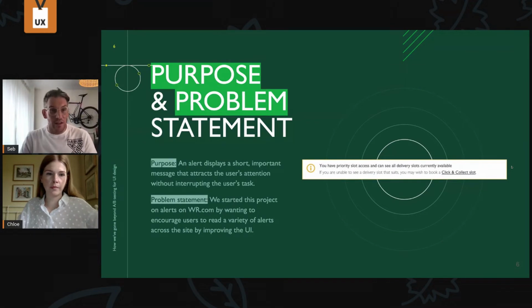So as you saw there, the customer in testing just completely didn't engage with the alert that we've deemed is quite important. We've given it a warning status. So we've decided that this is something that's quite important that they need to read. And those things kind of help us create our purpose and problem statements.